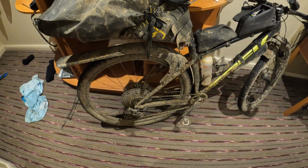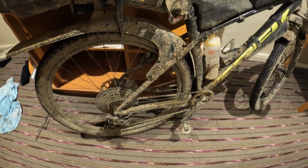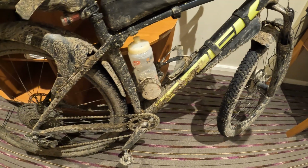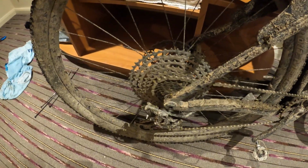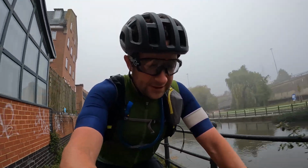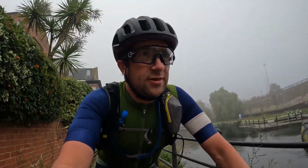Good night. Right then, I'm awake after not the best night's sleep, just examining the damage. The bike is pretty filthy. Gonna sort out the chain, get that re-lubed, and then get underway for day 2. We're underway on the escape from Reading. I've got about 94 miles to get to the end.